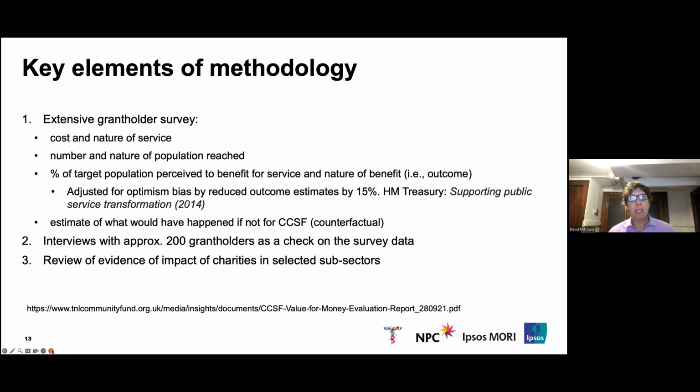I mentioned the survey that we used. This was run by Ipsos Mori. I should have said at the beginning that Ipsos Mori were the lead contractor on this. The Tavistock Institute were another partner as well. And we led on the value for money analysis of this evaluation. So there's a very extensive survey that went out on the cost and nature of the services, the number of people reached.